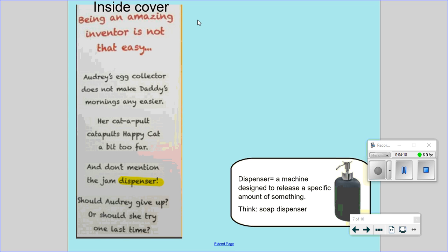Being an amazing inventor is not that easy. Audrey's egg collector does not make Daddy's mornings any easier. Her cat, Apolt, catapults Happy Cat a bit too far. And don't mention the jam dispenser. Should Audrey give up? Or should she try one last time?